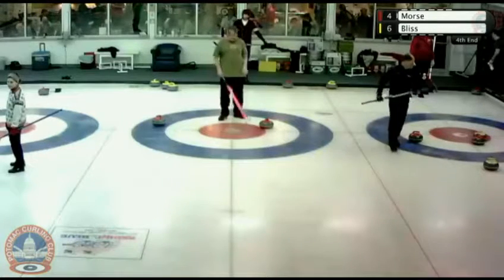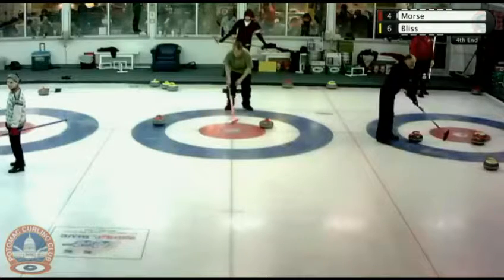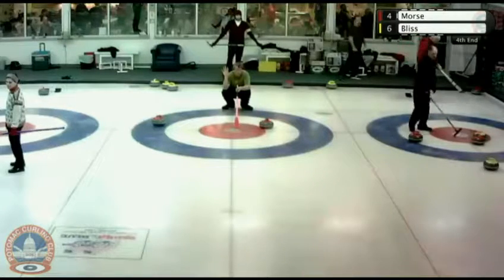You want to hit? We're going to hit and roll, okay? Now, Jake was trying to call for a freeze on the rock that's on the edge of the 4-foot, but Beth Cubison was not interested in any of that. She wants to hit it out.